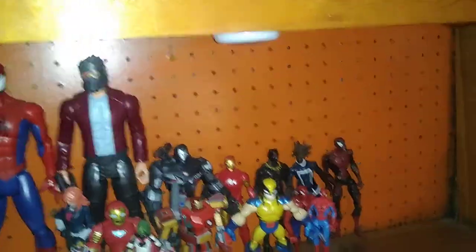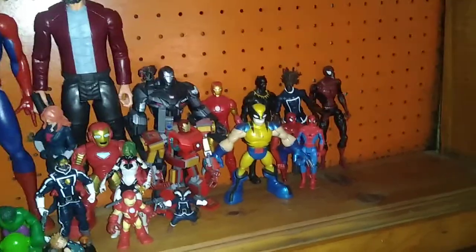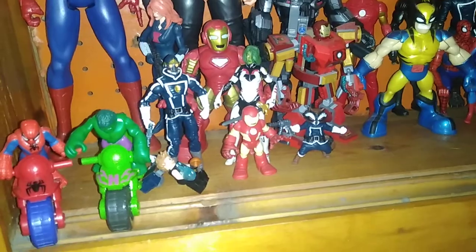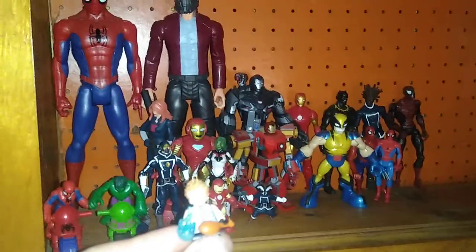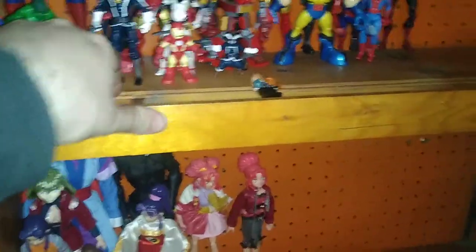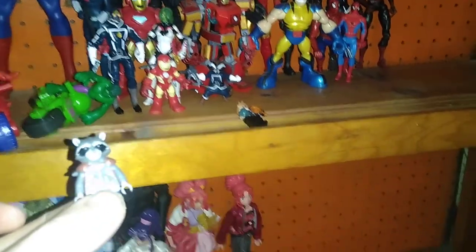Next, we got all my Marvel figures. Got a couple 12-inch figures. We got Marvel Legends mixed in there, Dollar General Marvel figures. We got Spider-Man. We got Wolverine. We got a mech suit Iron Man mixed in there. We got a couple Rockets. This is Thor. My Thor, my Lego Thor. See, he's Thor. And last but not least, we got Lego Rocket with these figures. Rocket from Guardians of the Galaxy.